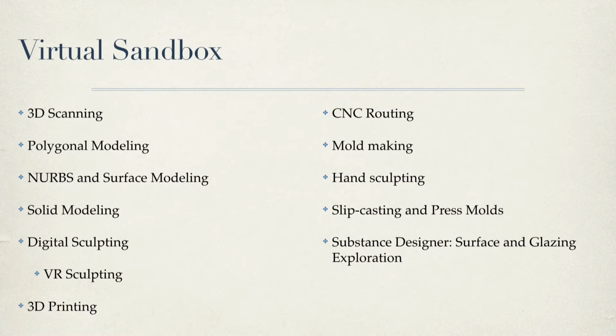So of course we were using CNC routing, working with mold making, slip casting. There was one thing that was mentioned in the abstract for this, where it's talking about virtual glazing. I'm mentioning it here because it's something that we started exploring, but we stopped and went in a different direction. But I do think it's a fascinating way of working.